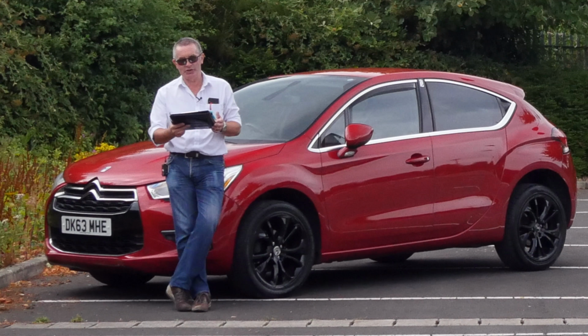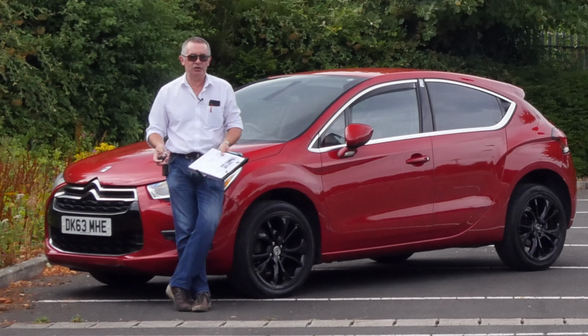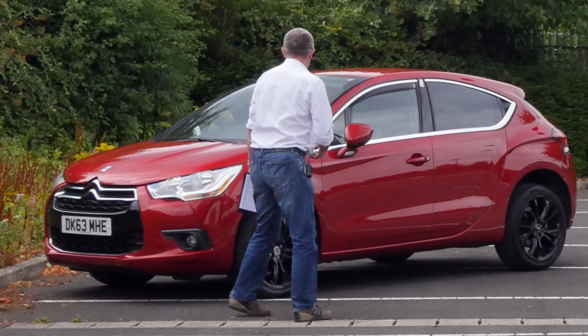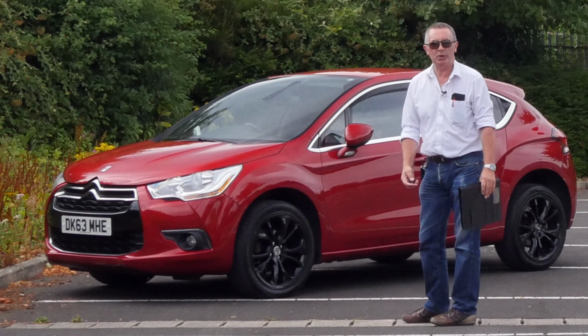So very, very economical. 0 to 60 in 12.4 seconds, top speed of 118 miles per hour, and 115 brake horsepower. It's a really nice car, very good condition. It's a nice colour combination, the bright metallic red, black wheels, and it's got black half leather, perhaps half vinyl, who knows. I'll just take you for a ride in it now.